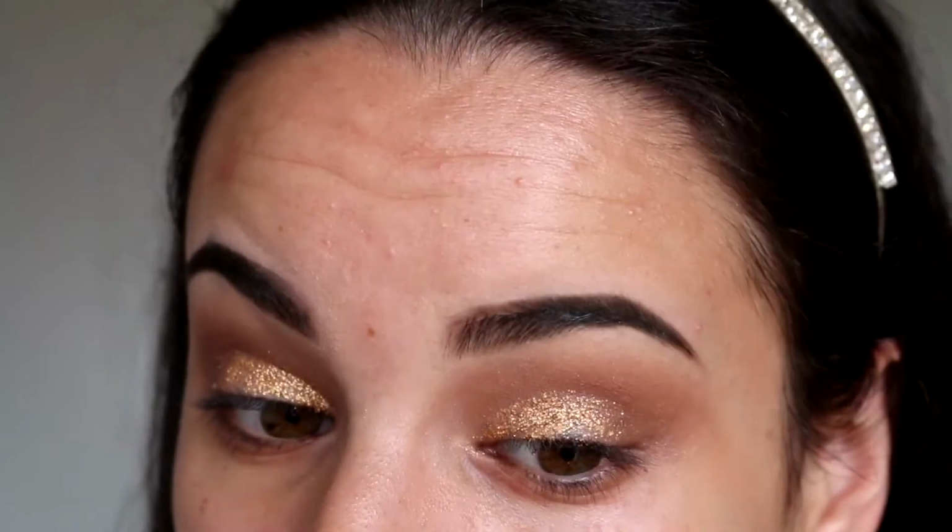I've honestly, it's literally the tiniest amount of fallout. It's not like what it would be with a pure pigment or anything like that, because the consistency is so wet, but there is only a tiny little bit, but it's really nothing to complain about at all.